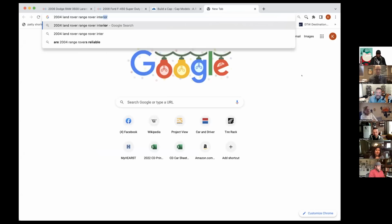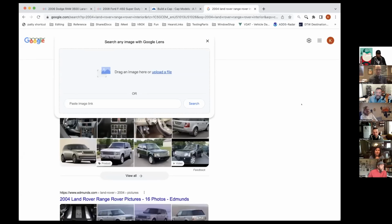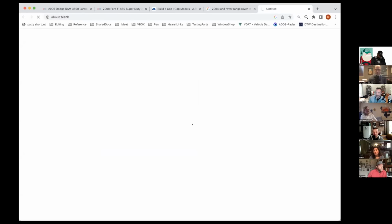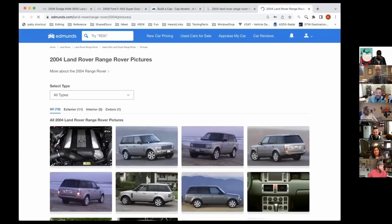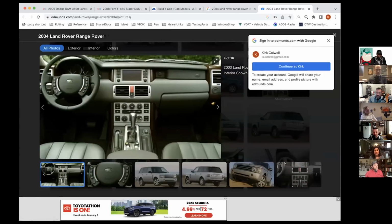When did they stop using it? Because it used to be that the Super Duties had their own cab, and now they use the same cab as the regular. Oh yeah, I guess you're right, Jonathon. It isn't as much as I thought. It's not that close.